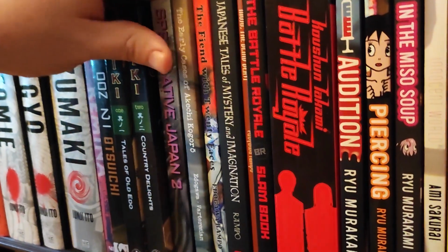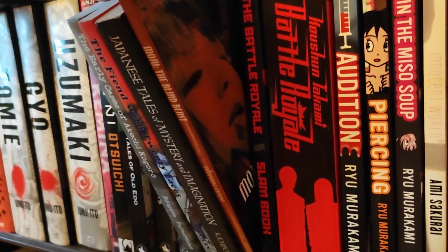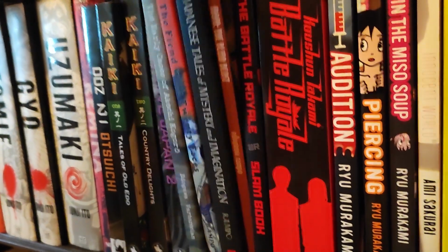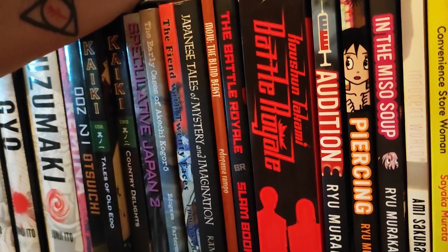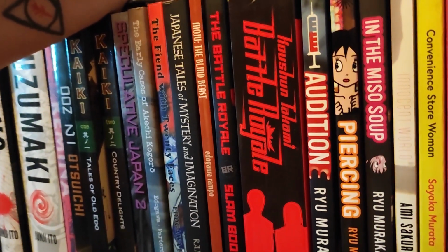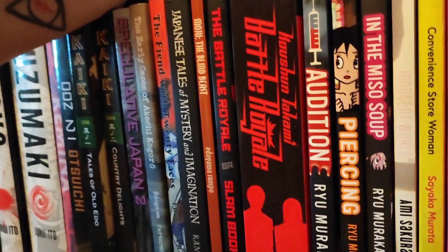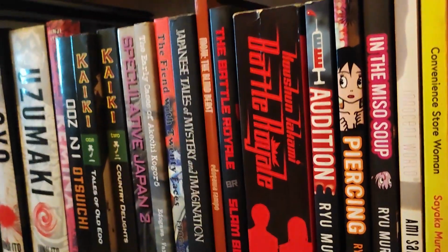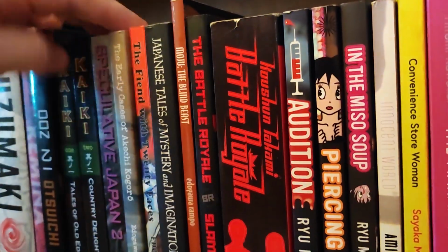Then we have this guy. I also have 4 books by him. Edogawa Ranpo. Now, if you say the name fast, you might guess which name this is referencing. Edgar Allan Poe. Edogawa Ranpo. Yeah. I don't know what the author's real name is, but he's a bloody legend in Japan for his literature.